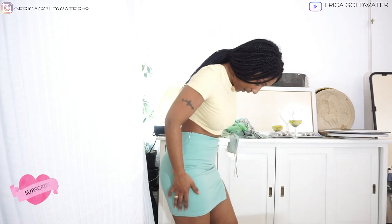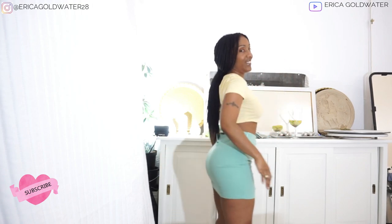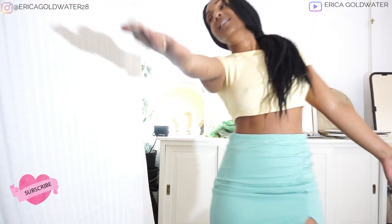But I love this part. Really cute. It's comfortable. It's so comfortable. I didn't expect that. It's super stretchy. Oh, what a bummer. So yeah, guys, this is how it looks at the back. On to the next one.